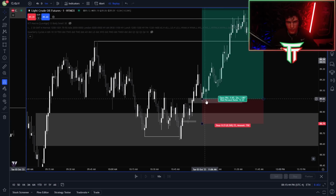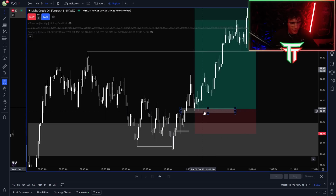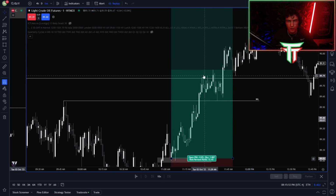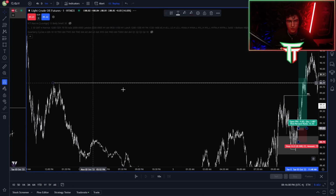So we came up, waited for a pullback, entered in long, literally pretty much zero drawdown on this trade. And we ended up just getting straight up bought. And I took off most of my contracts at this high here. Or pretty much I took off all my contracts at this 8976 level, which is those equal highs here.